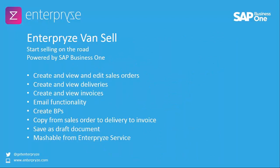Today, Van Sell, as Dan says, is a very suitable mobile application for the people who sell on the road. So they have a package of products to sell for a week or for a month. All they need to do is go on the road, open the application, and create and edit sales orders, create deliveries, and create invoices. They can also link the full process of the sale from sales order to invoice.